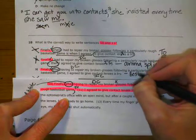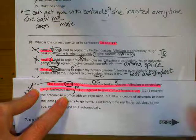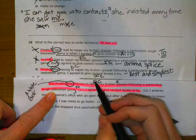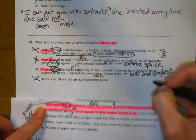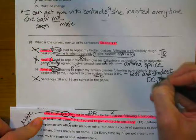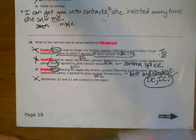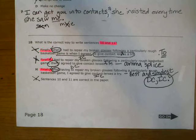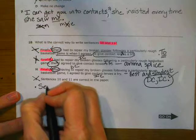This is the best and simplest way to combine these two sentences. They had a DC followed by an IC, so all they did was combine them with a comma to make the sentence pattern correct. DC, comma, IC, period. Look for the way that is simple, using the sentence patterns that we already know. So now what you're going to do is the next sentences and look out for comma splices, look out for ways to combine sentences. Use your sentence patterns.